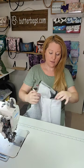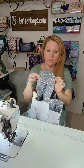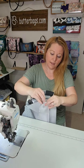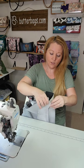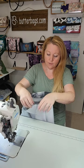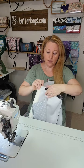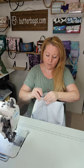All right, so I'm going to line up the bottom of my side to the bottom of the interior, and then just start pinning that down. You can use clips. I like pins better. You can sew right over your pins. You cannot sew over your clips, so you have to take your clips off to sew. Sometimes your fabric can shift when you take off your clips, and you don't have to worry about that with pins. So I start on the bottom, then I come up to the side and start pinning that down, and then just meet in the middle.